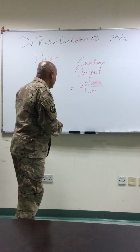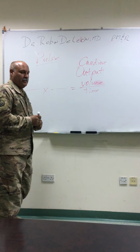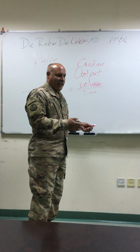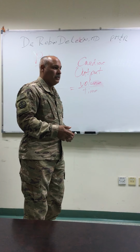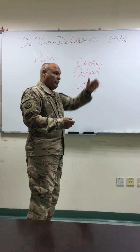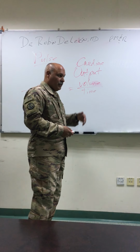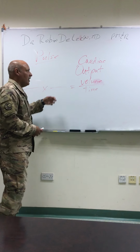So any pump has two dials. If you're going to adjust it, I don't want to put out 100 gallons a minute. I want to put out only 50. I don't need to pump that much. The max setting is 100, but I only need 50. The other pump can only do 10 gallons an hour, so that's out of the question. This one can do 100 gallons an hour. I only need 50. So what dial do I adjust? There are two dials I can adjust.